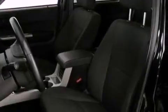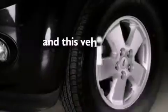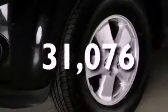wheels, and satellite radio. The following features are also included: cruise control, an auto-dimming rear view mirror, external temperature display, a leather-wrapped steering wheel, a four-wheel independent suspension, front fog lights, roof rails, dusk-sensing headlights, an anti-lock braking system, and this vehicle has fewer than 32,000 miles on the odometer.